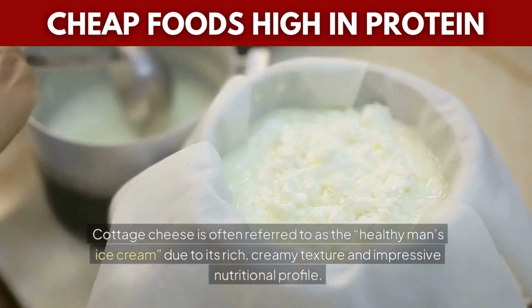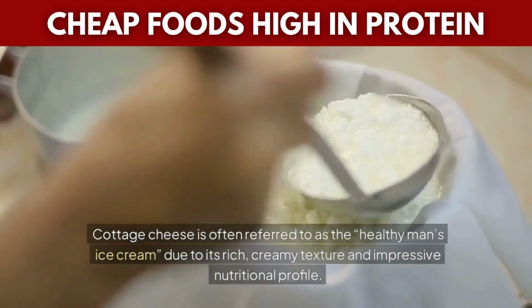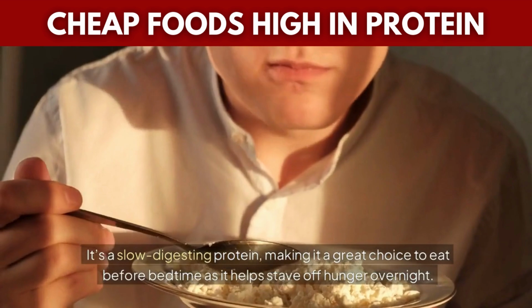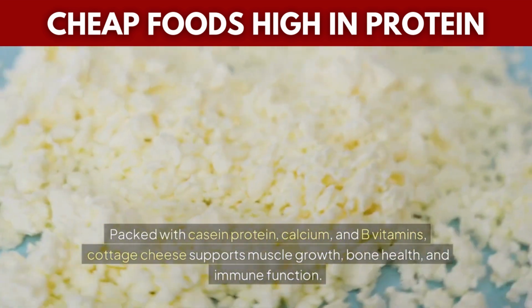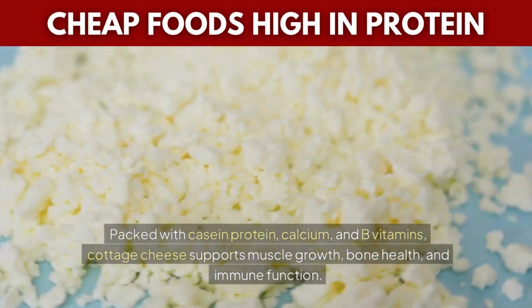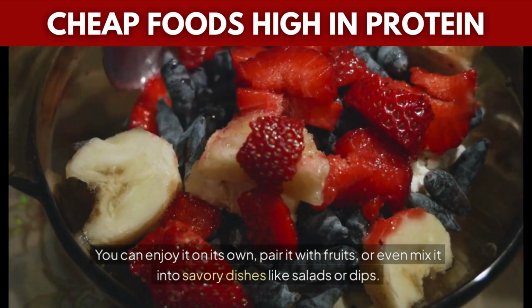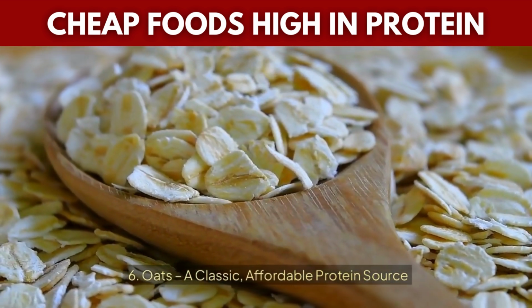5. Cottage cheese, the healthy man's ice cream. Cottage cheese is often referred to as the healthy man's ice cream due to its rich, creamy texture and impressive nutritional profile. It's a slow-digesting protein, making it a great choice to eat before bedtime as it helps stave off hunger overnight. Packed with casein protein, calcium, and B vitamins, cottage cheese supports muscle growth, bone health, and immune function. You can enjoy it on its own, pair it with fruits, or even mix it into savory dishes like salads or dips.